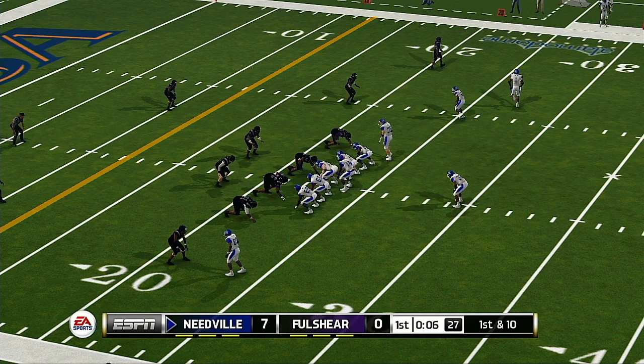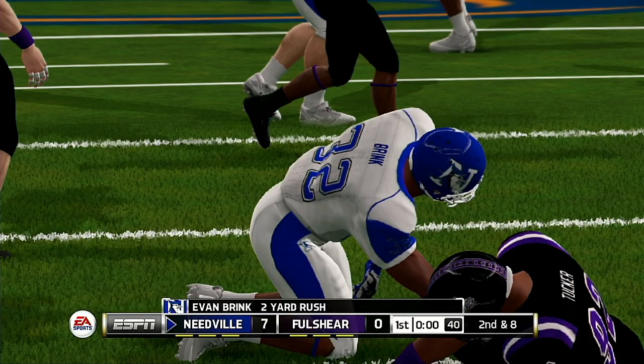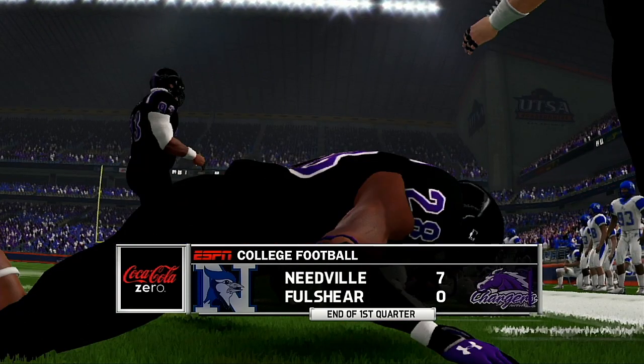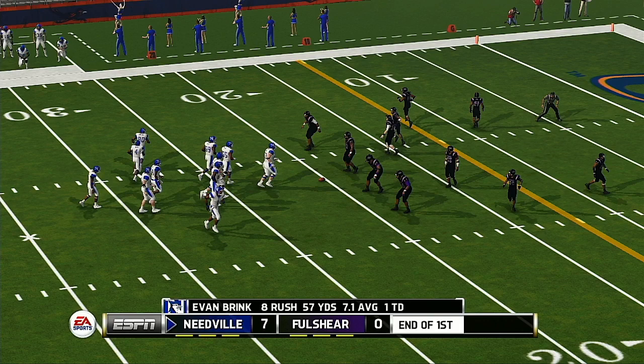Mike 35. He makes it out to maybe the 20-yard line. This game's already shaping up to be a good one as we head to the second quarter. 7-0. And we're back for more action here in quarter number two.